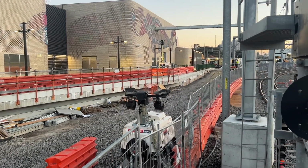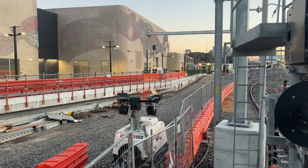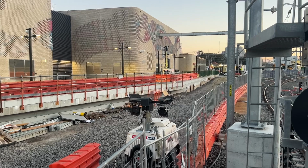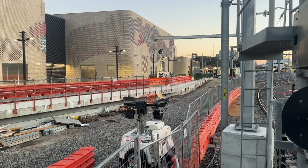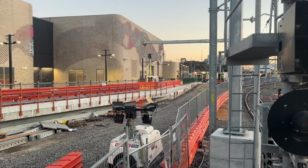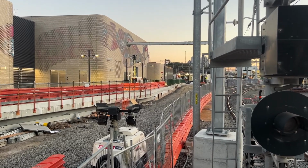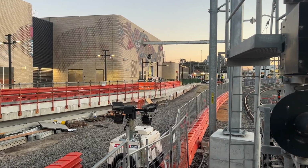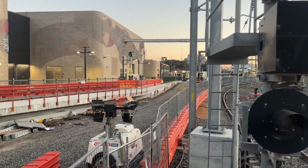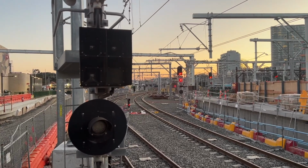Here is the track bed leading into platforms 13 and 14. You can see ballast has been laid, but there's still no tracks. So yeah, pretty sure those rails sitting in between the running tracks on the other end of platforms 13 and 14, closer to the terminal, those rails will be used to connect the tracks coming out of platforms 13 and 14 with Central Yard somewhere further down.